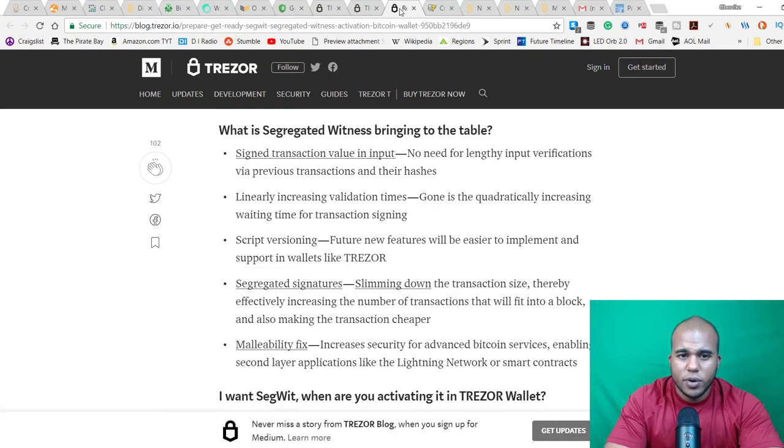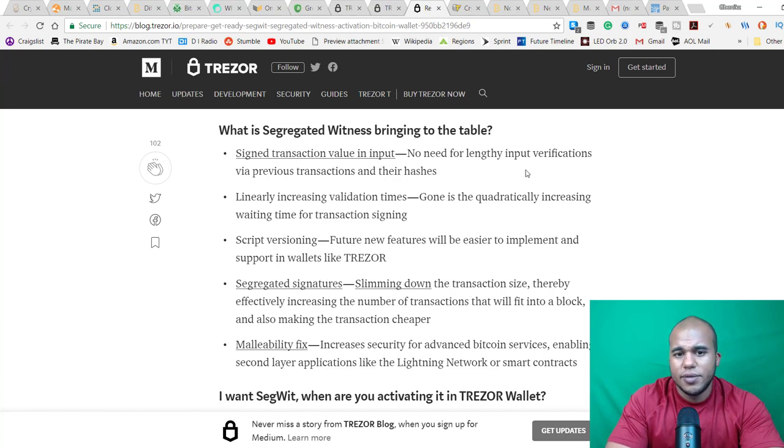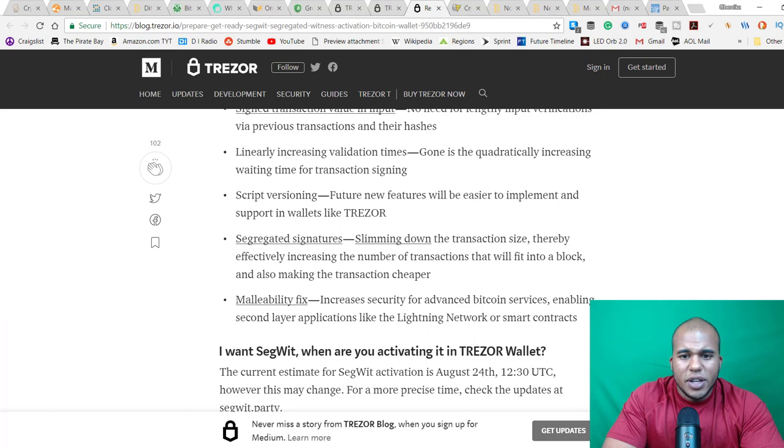So right here in this article, it also goes into what segregated witness is bringing to the table. Signed transaction value and input. No need for lengthy input verifications via previous transactions and their hashes. Linearly increasing validation times. Gone is the quadratically increasing waiting time for the transaction signing. Script versioning. Future new features will be easier to implement and support in all wallets like Trezor. Segregated signatures, slimming down the transaction size, thereby effectively increasing the number of transactions that will fit into a block and also making the transaction cheaper.